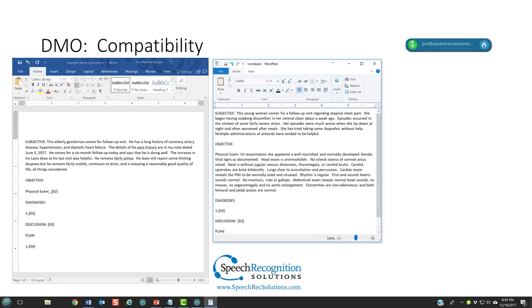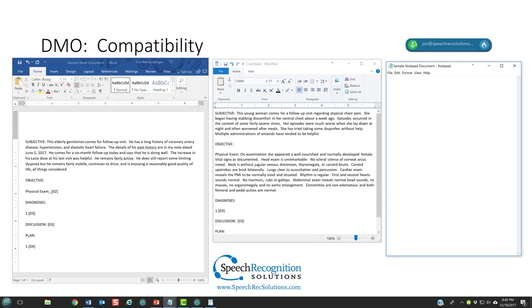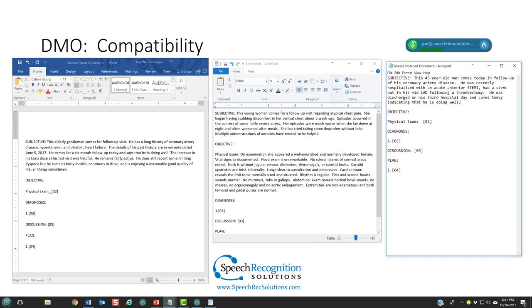Open Notepad. SOAP template. This 45-year-old man comes today in follow-up of his coronary artery disease. He was recently hospitalized with an acute anterior STEMI, had a stent put in his mid-LAD following a thrombectomy. He was discharged on his third hospital day and comes today indicating that he is doing well. He has had no recurrent chest pain. He is just about to start cardiac rehabilitation. As far as he knows, he is tolerating his medications.